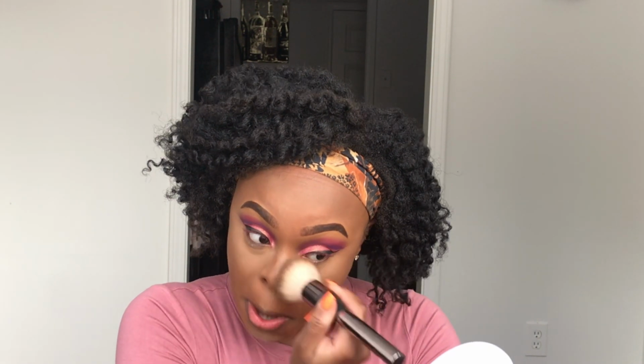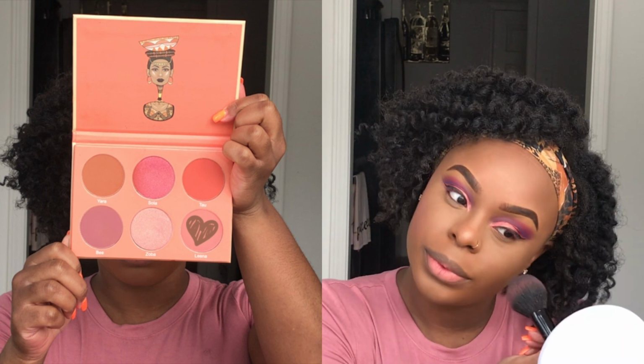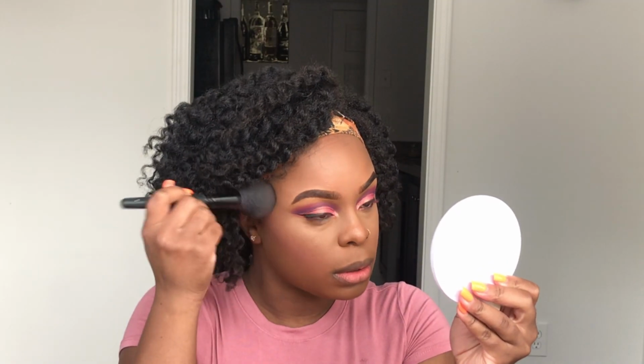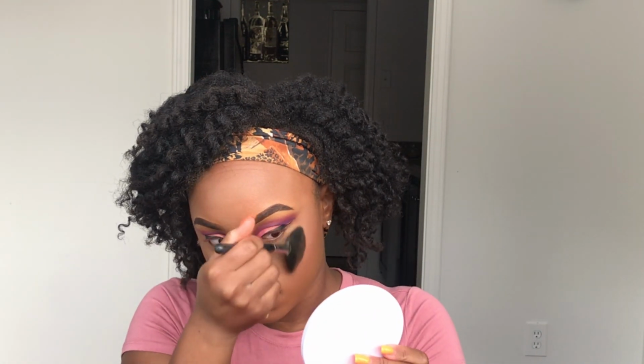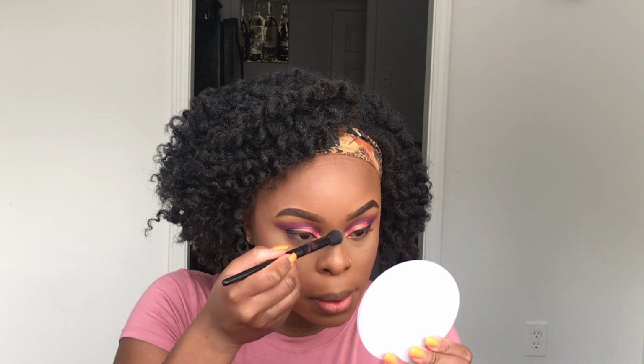Now with a fluffy brush, of course, I'm gonna go in and just blend out my setting powder. So now with the Saharan Blush Palette Volume 2, I'm gonna go in with that really light pink color to just keep the face nice, soft, and cute, but still within that pink tone. And to highlight, of course, I'm going to use my favorite. It's the Gold Deposit from MAC, and I'm just going to highlight in all those key places.